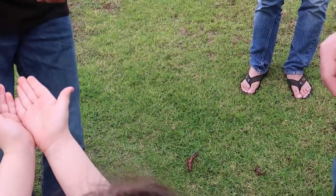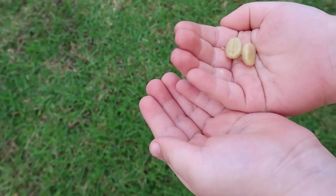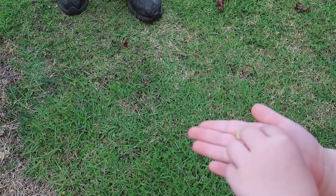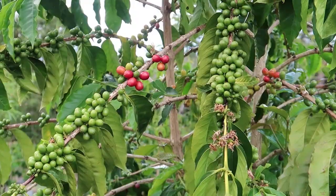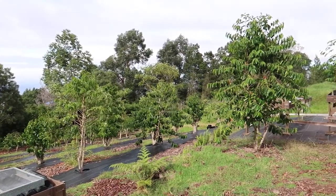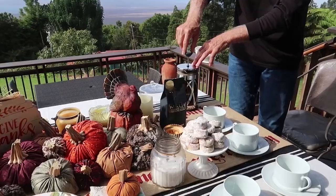Can I hold one on my hand? There you go. Oops. It is sweet. Wow. So sometimes when I'm working in the field, I just pop a couple in my mouth and just suck on it. It's kind of sweet. There's no caffeine. What does it taste like? It kind of has this sugary taste. Look at that! It's so pretty!